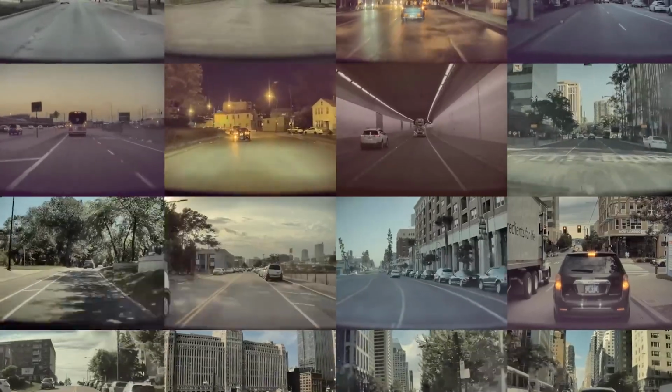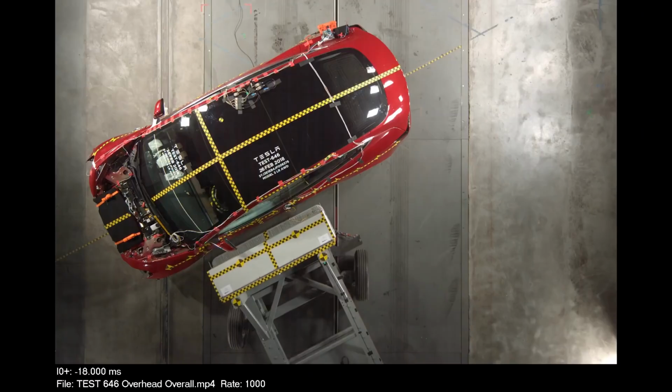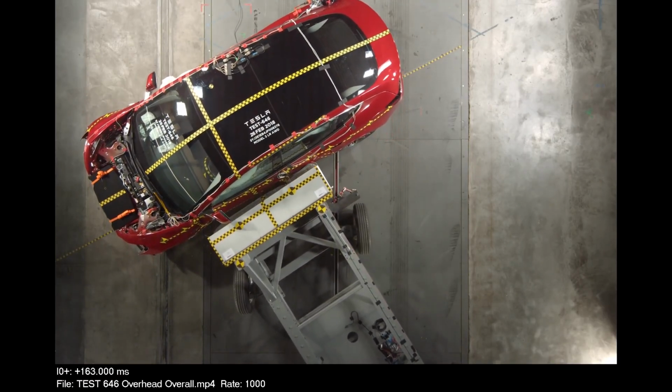The richness of data we are collecting enables us to develop safety beyond the stars and beyond the ratings, and for situations which are simply not picked up by the regulatory rating test that we and all other car makers are doing. Industry standard crash testing is focused on impacts directly into the door. We've noticed in the field that it's very common for impacts not to hit the door.